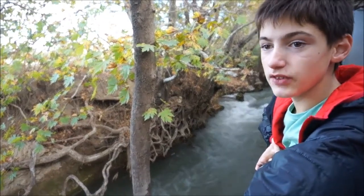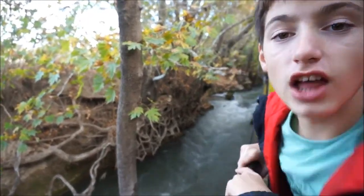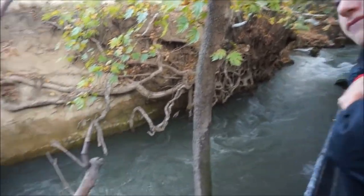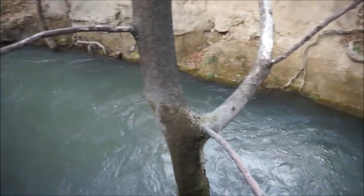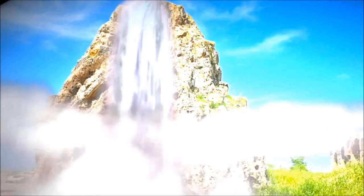This river has been here for thousands of years and takes water from Colossae to Laodicea. It's good for river rafting too, but no one ever river rafts in it because there's probably some chemicals. Who knows?